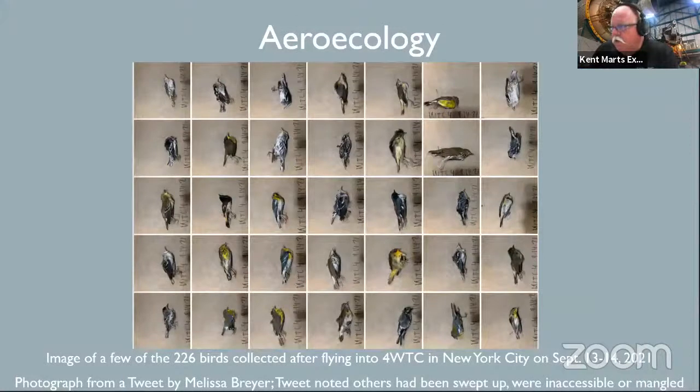And here is a small sampling of 226 birds collected by Melissa Breyer on the morning of September 14. Before dawn, she went walking around the World Trade Center complex, and she picked up the carcasses of 226 birds that she could get to. She noted in a tweet that others had been swept up or were inaccessible because they were on roofs that she couldn't get to, or they were so mangled she didn't want to collect them.